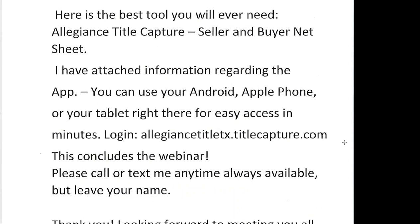If you're showing a house and the buyer says, well, what is my payment going to be? How much down payment am I going to have? What are my notes going to be? Before they can walk out the door and get their hand on the doorknob of their car, you can send it to them that fast.